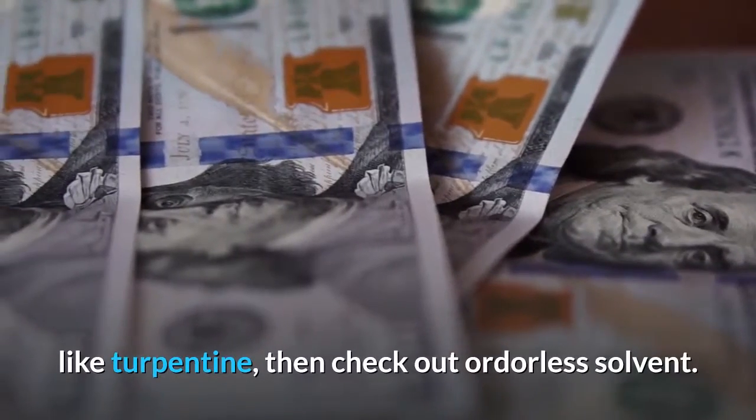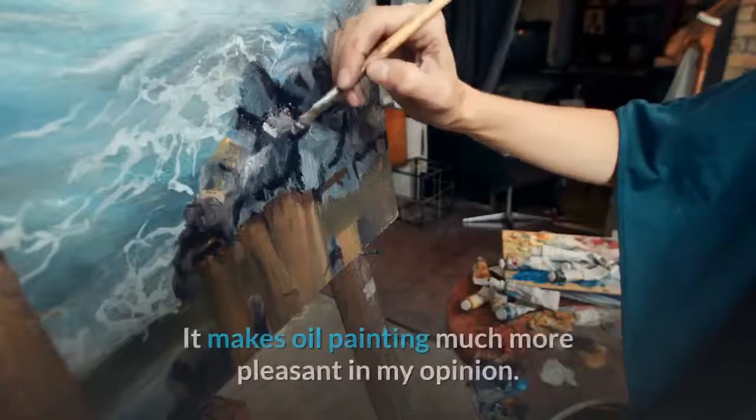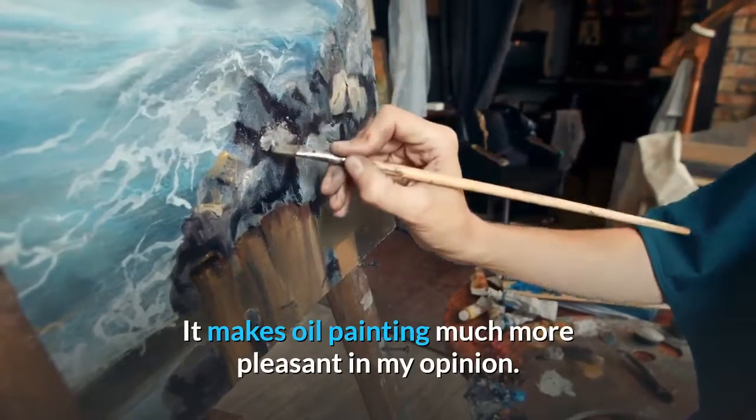then check out odorless solvent. It makes oil painting much more pleasant in my opinion.